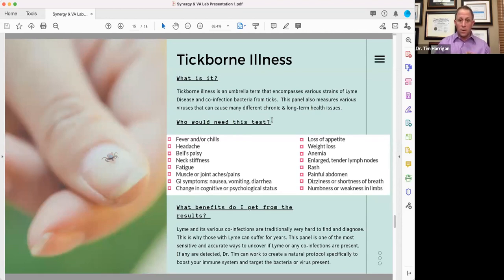Most people never get diagnosed, first of all, let alone get the proper treatment, because they just throw antibiotics and other stuff at you when you get diagnosed with this, if they even tested for it in the first place. So what's your best advice, or what type of person would you run this test on?